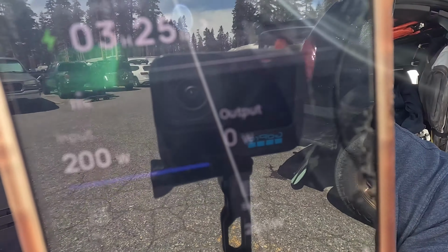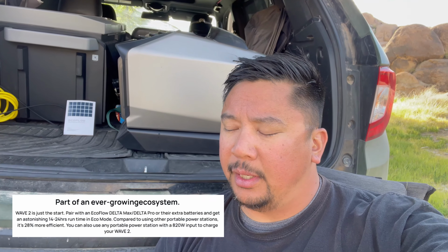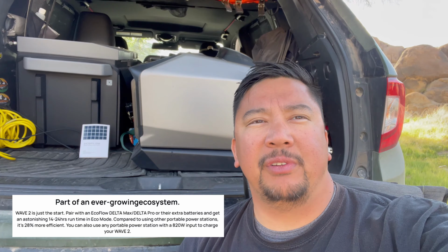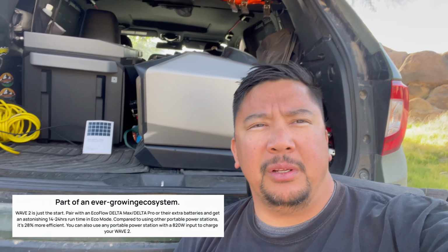Of course, you could always use a power station. Any power station would probably do the trick, right? Just as long as it would be best if you use an EcoFlow power station. It'll be more efficient, but you should be able to get away with using it with another power station. And that's it. So I went over all the talking points. Now to do the tests. Let's see if this thing keeps me cool while I'm taking a nap.